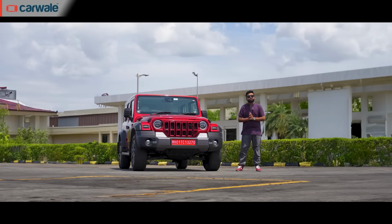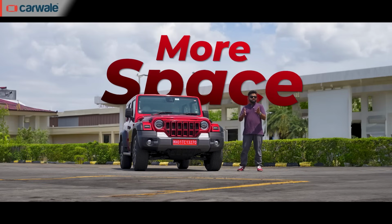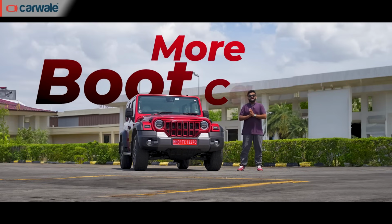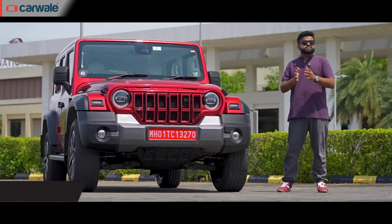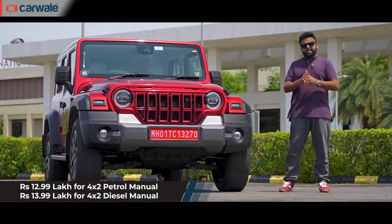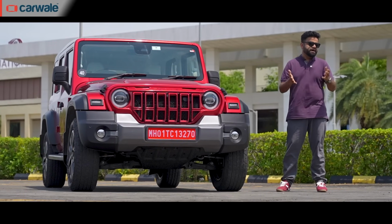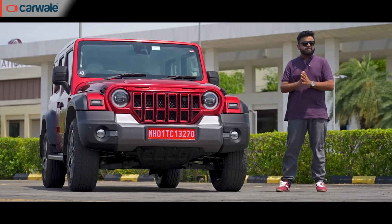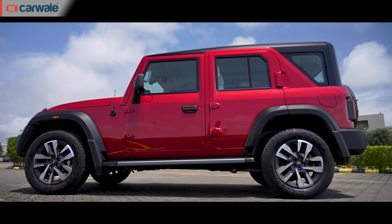But first, let's talk about some basics. So it's got 2 extra doors, a proper rear bench seat, a much bigger boot, and so many features over and above the 3-door Thar. The pricing is spot on too, especially for the entry-level variants. But don't get yourself all psyched up, because at the end of the day, this car is still a Thar, which means it isn't the most comfortable or ergonomically sound SUV for the price.